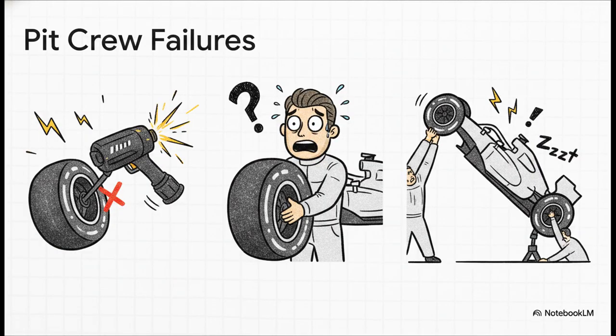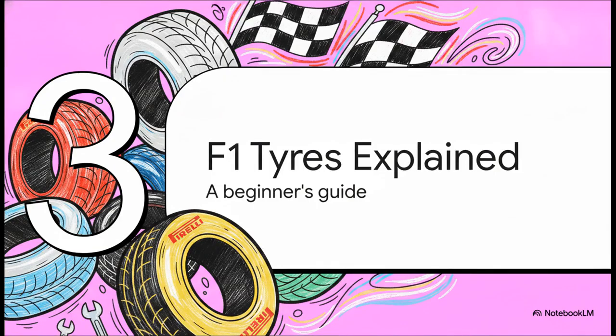But here's the thing. The slightest hesitation or wobble absolutely destroys a race. If a gunner connects at a slightly wrong angle, the nut cross-threads. Haas painfully learned this in Melbourne back in 2018, which ruined both of their cars' races. If the tire-on crew grabs the wrong tire, that's a massive penalty, just like Mercedes found out in Sakhir in 2020. And we can't forget the lifters operating the front and rear jacks. If their timing is even a fraction off, the car tilts, the tire crew loses their alignment, and the whole stop just falls apart.